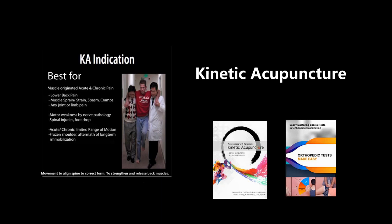Kinetic acupuncture is indicated and best for muscle-originated acute and chronic pain, lower back pain, muscle sprain, strain, spasms, cramps, any joint or limb pain, motor weakness by nerve pathology, spinal injuries, foot drop, acute, chronic, limited range of motion, frozen shoulder, aftermath of long-term immobilization.